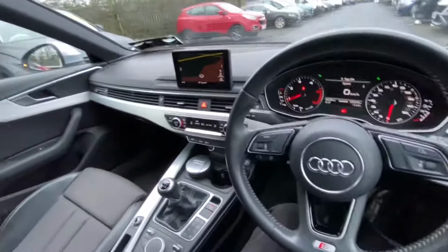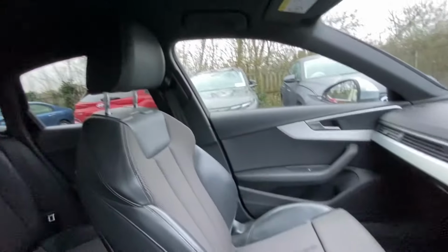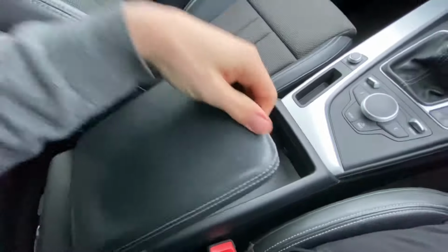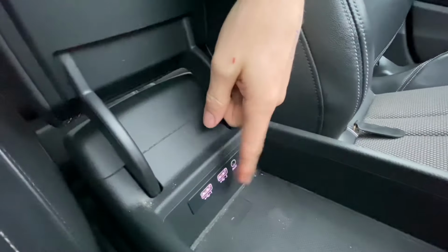The car throughout, to be fair, I see a lot of cars all day every day, and if the car was traded into me in this kind of condition, I always get that feeling that somebody has gone to the effort of trying to look after this car while they've owned it. So everything is super clean. It'd be really easy for a valuer to sort it out.